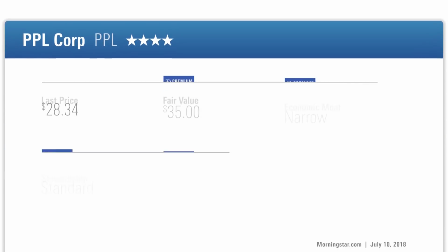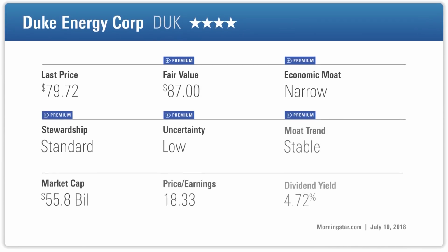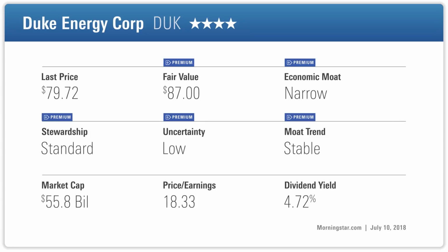The biggest value play we think right now in the utility sector is PPL, again a large cap name, trading with a yield at 5.5%. There's some concern in the market about their operations in the United Kingdom, and we still think the growth can be over 6% over the next few years. And then also another large cap widely held name, Duke Energy, also trading above 4.5%, not as much of a value pick, but the income is very good and we think it can grow 6%.